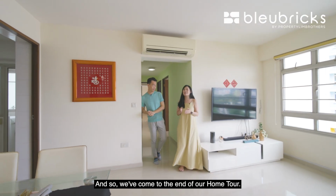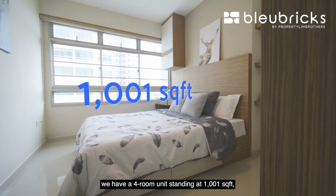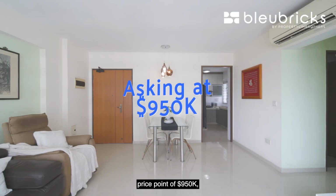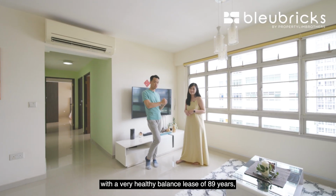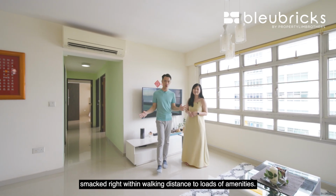So we've come to the end of our home tour, and just to recap, we have a 4-room unit standing at 1,001 square feet, high floor with an unblocked view, going at a very attractive price point of $950,000 with a very healthy balance lease of 89 years, smack right within walking distance to loads of amenities.